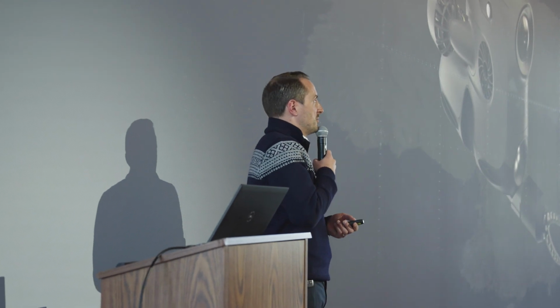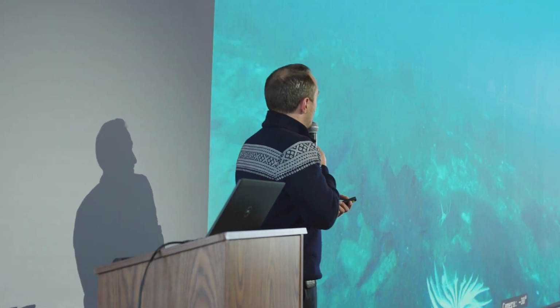And so we descended down to a depth of about 60 meters, and I'm going to show you a small clip starting at around 40 meters as we head down.